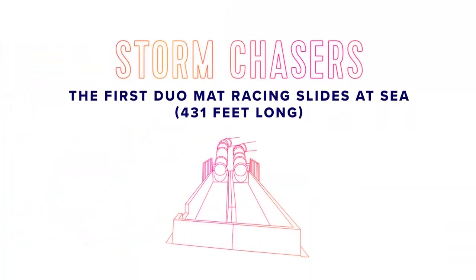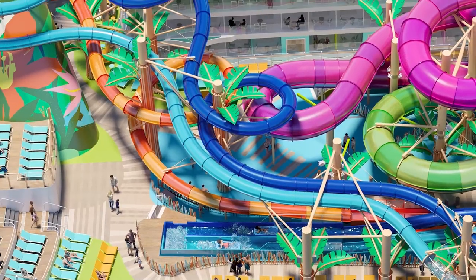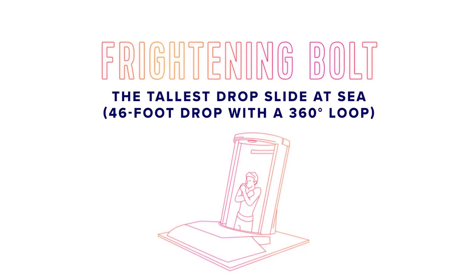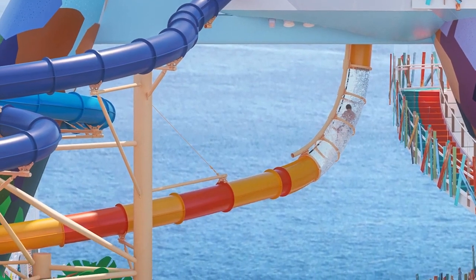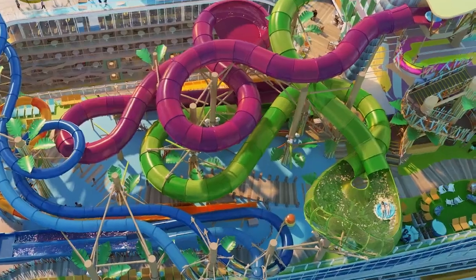We also have 2 dueling mat racers. It's the first time that we've offered true mat racers where you can race your friends and see who lands to the finish line first. And then we have the tallest water slide at sea, which is our frightening bolt. You'll stand in a capsule and the floor will completely drop below you. Each of those slides will get your heart racing and, most importantly, allow you to walk away with a lot of great stories to tell your friends and family.